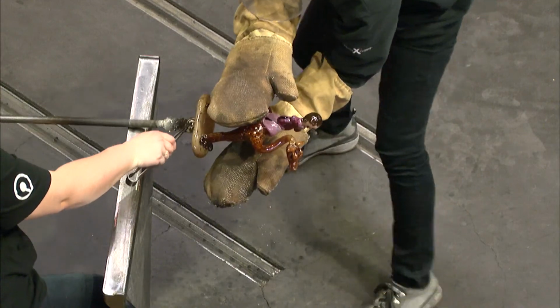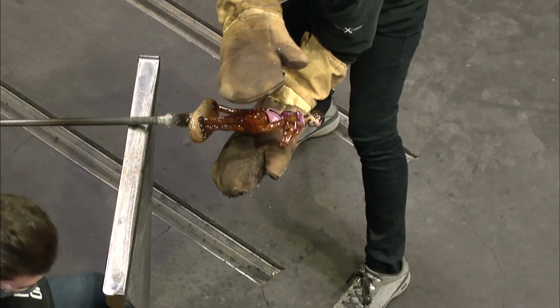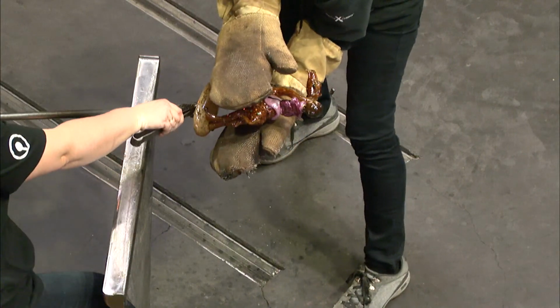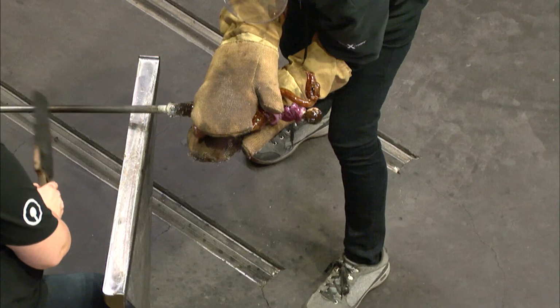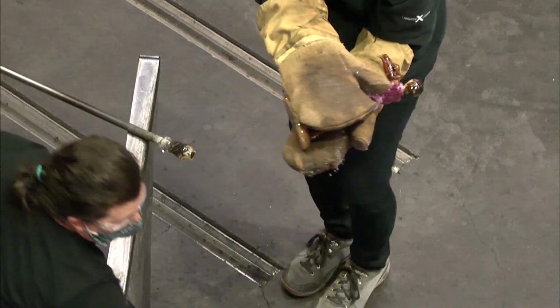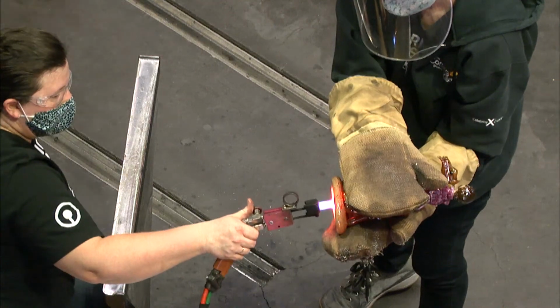So a little bit of water on that punty. We like to drop the rod down for this move so the water falls away from the piece. You don't want a water drop to hit it. And a couple taps breaks it free. Nice job. And I'll run over and grab the annealer door for Helen.